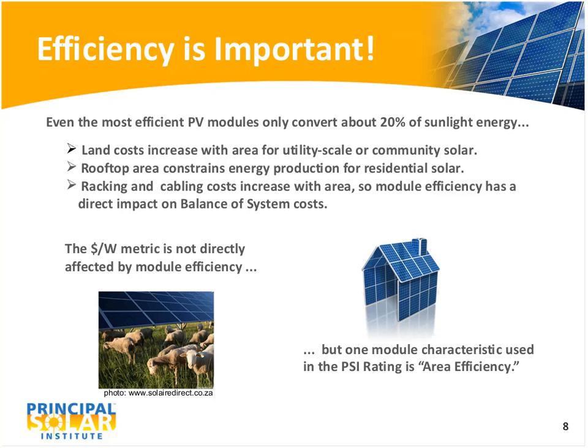Then there's a somewhat less direct connection between racking and cabling costs. These costs also increase with area, so module efficiency has a direct impact on the balance of system costs as well.